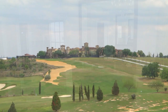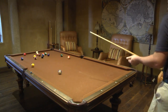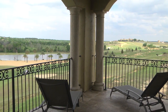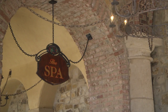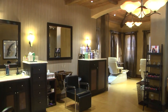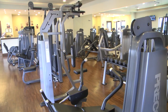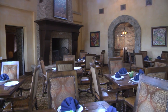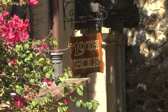For those people that have chosen to make Bella Collina, which means beautiful hill, as their home, the clubhouse is an awe-inspiring place for them to do all kinds of activities. Nick Faldo Signature Championship Golf Course for them to play on. They can also go to our world-class spa and be treated like a king. It's nice to be pampered. Oh, isn't it? The fitness center for them to work out or take yoga or special classes. We also have dining, anywhere from formal to more casual 19th hole style.